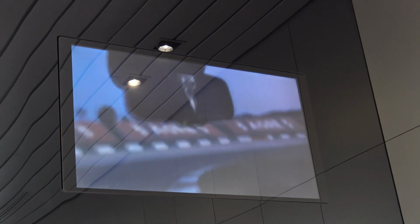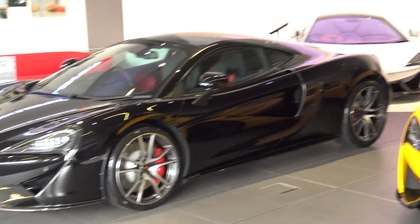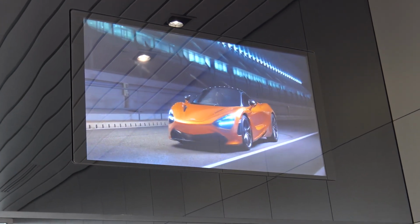So we're getting a little bit of a preview of the new 720S on the screen here. Really, really hope it ends up in here with these cars because, goddamn, it looks absolutely incredible. Look at it. As I said before, it kind of looks like the Progen T20 from GTA, but a whole lot better.